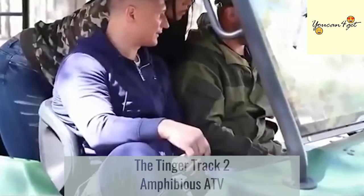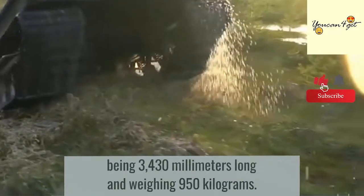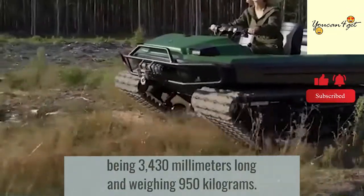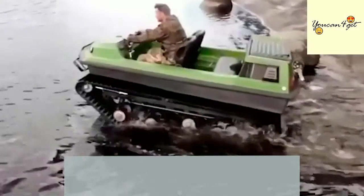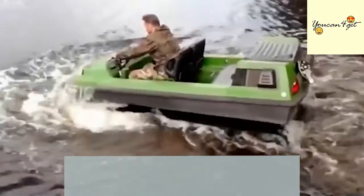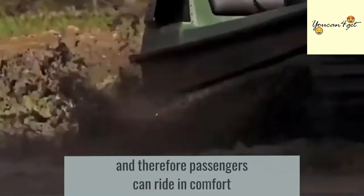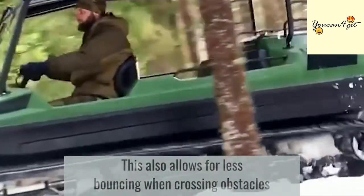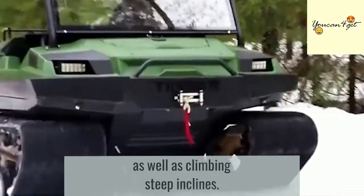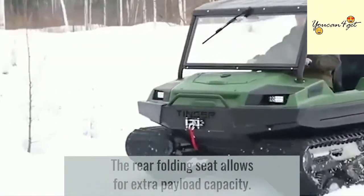The Tinger Track 2 amphibious ATV is longer than previous Tinger models, being 3,430 mm long and weighing 950 kilograms. Adjustable front seats allow for passenger and cargo space, and therefore passengers can ride in comfort in the 4-seater. This also allows for less bouncing when crossing obstacles, as well as climbing steep inclines. The rear folding seat allows for extra payload capacity.